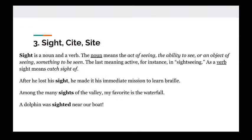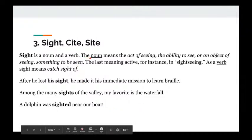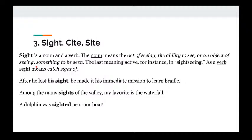Next, we have these three words that are pronounced exactly the same. We have sight, cite, and site. So sight is a noun and a verb. The noun means the act of seeing, the ability to see, or an object of seeing, something to be seen. The last meaning is active, for instance, in sightseeing.